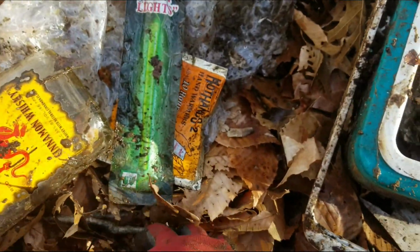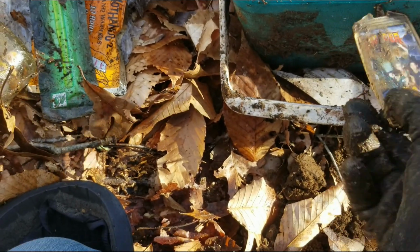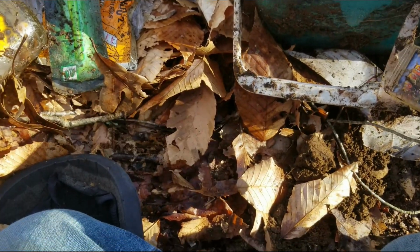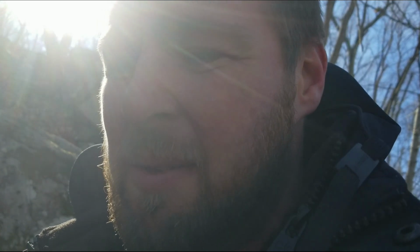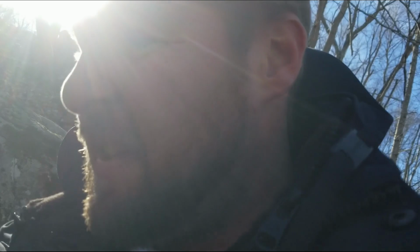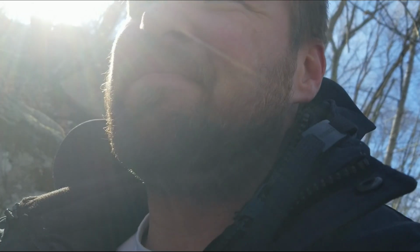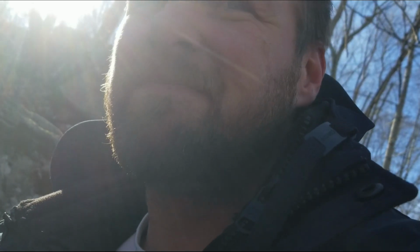Well, what do I even do with this? I'd like to think that maybe I should rebury it so that these people can find their time capsule, but it's pretty gross stuff. I think I'm gonna have to take this thing out of here. Environmentally responsible. This is the cost.